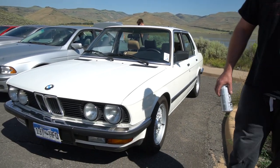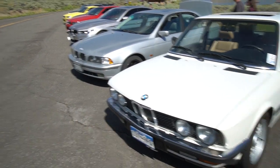They came with, what did they have in them? You could get them with the M30, didn't they? M30. So the big 6. Yeah. Oh, yeah, and then you could also get them with the crappy little M20 2.7 liter if you got a 520i. But great cars. This is a really nice one. This is a perfect one. You're welcome.